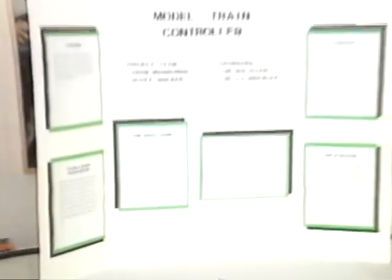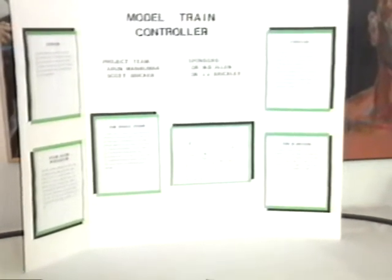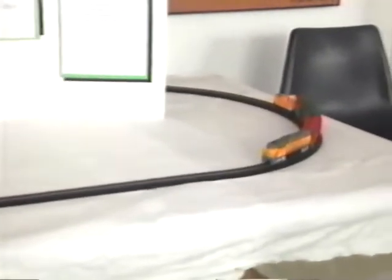Essentially, we use the BASIC Stamp module, which allows us to send out PWM signals and amplify that PWM signal via the H-bridge, which allows us to send the train up to 17 volts. We decided anything above that would probably derail the train, so we set a max at 17 volts. I think that's about it.